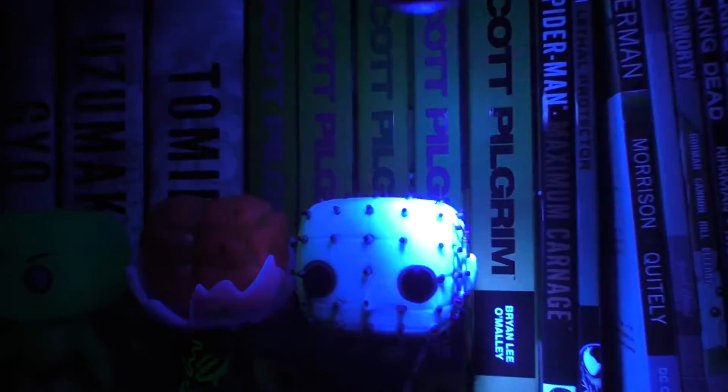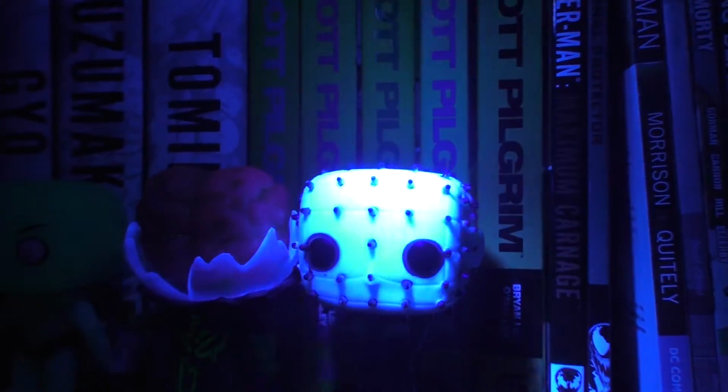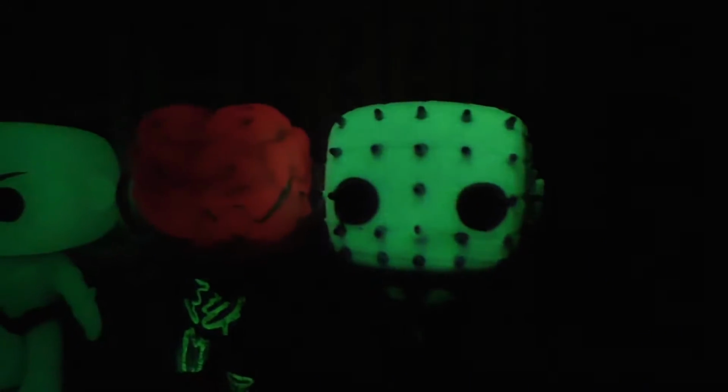Then you've got Zombie Mysterio, who I do have a previous video on. His head and wounds glow quite nicely. Pinhead, on the other hand, doesn't glow so well, at least my version of him doesn't, which is disappointing on my end. I mean, he looks pretty good in that, but in real life, he doesn't look too great.